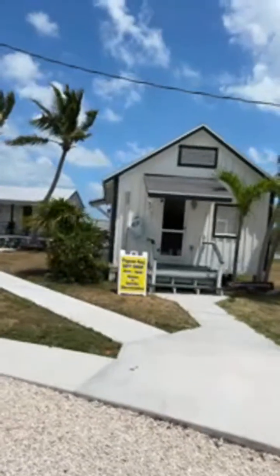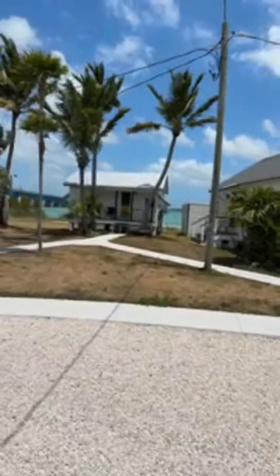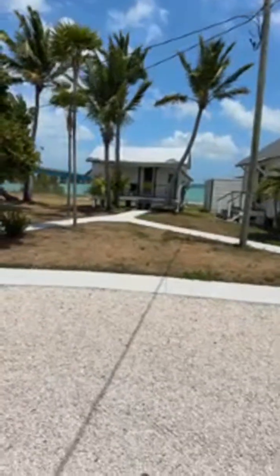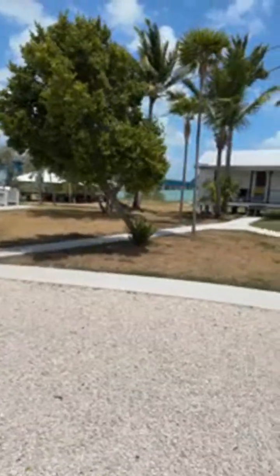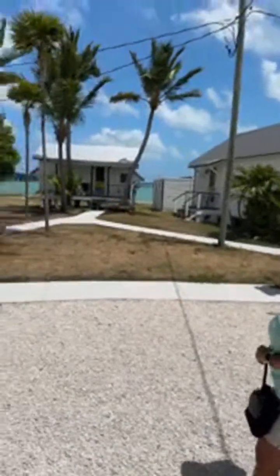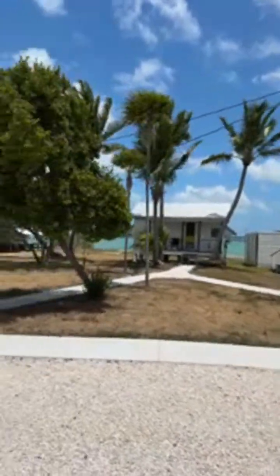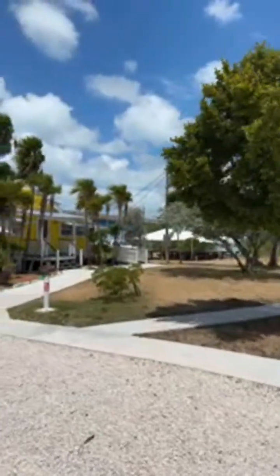This little building is called the Honeymoon Cottage. And in the 50s, a family was living here. They raised their daughter here. She got married here on Pigeon Key. She honeymooned in that little cottage. It's a darling little place. And presently, one of our managers lives in that cottage year round. We're going to take a look at the bridge itself.